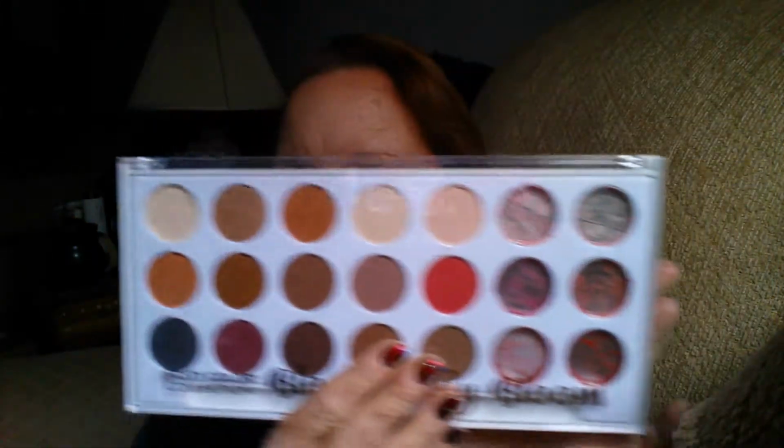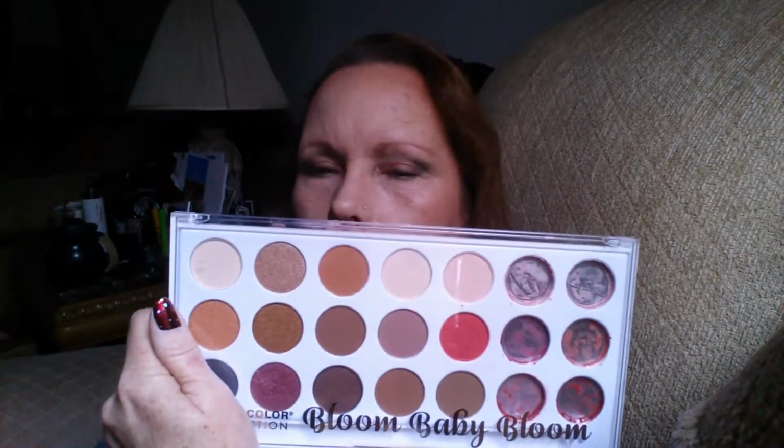I am not sure where this would retail. I don't recall seeing this at any of my drugstores, my Walgreens, my Walmart, my CVS, or my Target. I'm not sure where this retails, but I got this in a Gypsy bag. This product came from Burlington Coat Factory. This will be the first time that I'm wearing this.